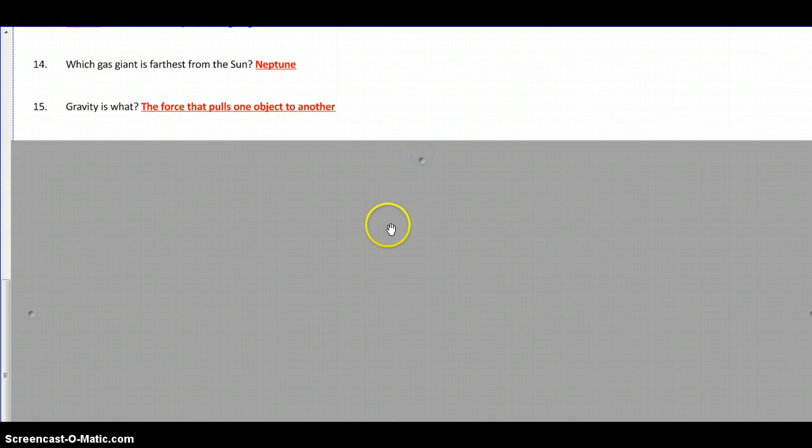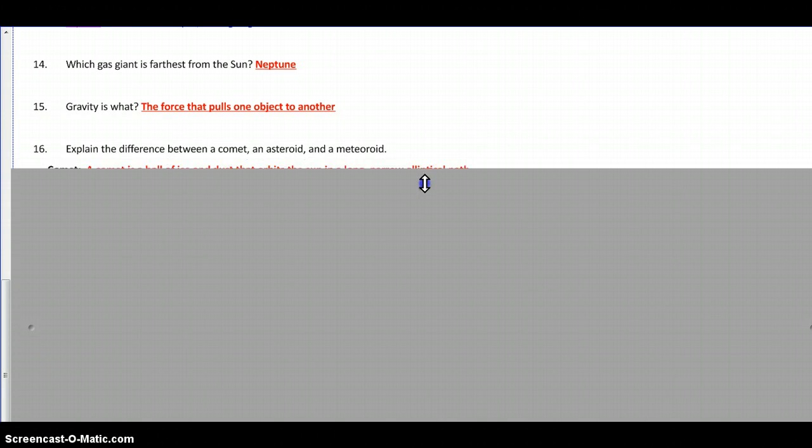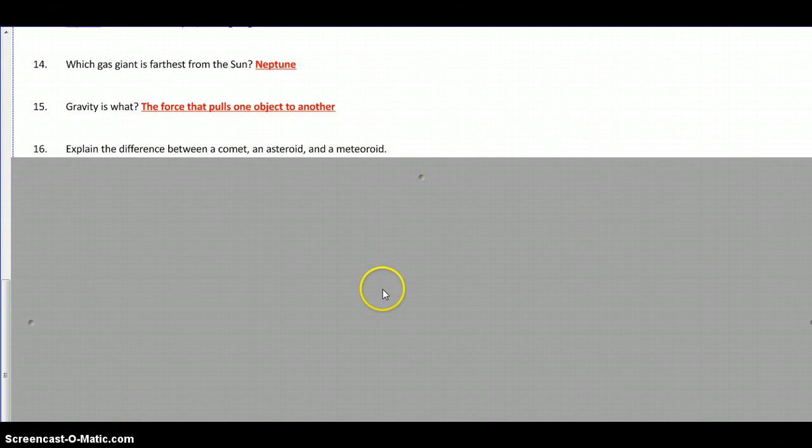Number 15, gravity is what? It's the force that pulls one object to another. In our solar system, our sun has the largest gravitational pull, and that's what keeps all the planets in their orbit along with inertia. Number 16, explain the difference between a comet, an asteroid, and a meteoroid.